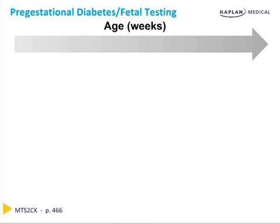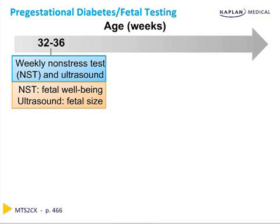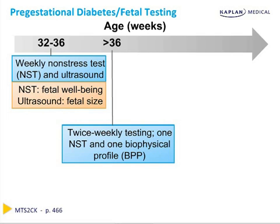Here, we review some of the tests that can be done and the reasons why, and some of the general timelines for their ordering. At about 32 to 36 weeks, we'd begin non-stress tests on a weekly basis and obtain an ultrasound. The non-stress test assesses for fetal well-being, where the ultrasound can assess for fetal size and rule out macrosomia. At greater than 36 weeks, we begin more rigorous testing, with twice-weekly testing using NSTs and biophysical profiles.